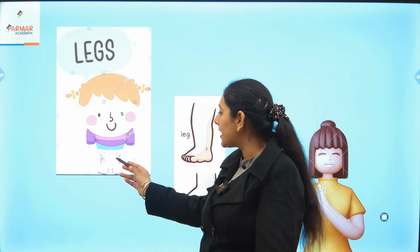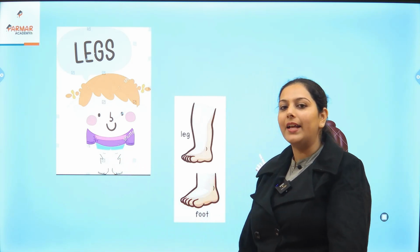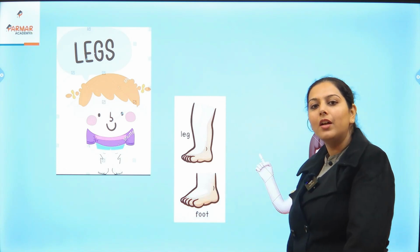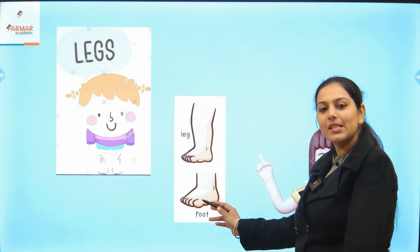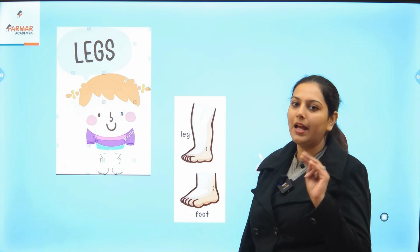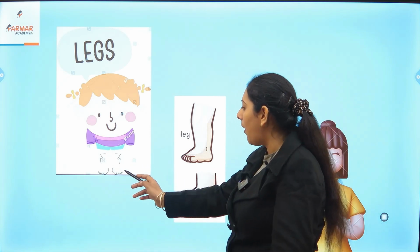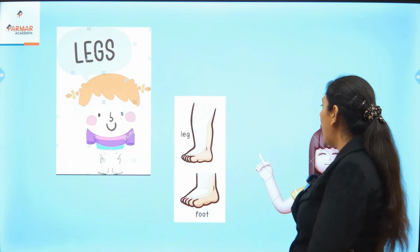And the next, legs. These are our legs. We have two legs. This is our leg and we have two legs. The next is foot. And we have 2 feet. And if there is one, then we call foot. And if there are 2, then we call feet. We have 2 feet.